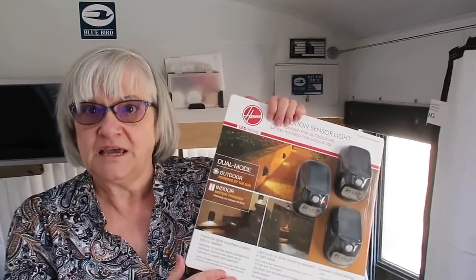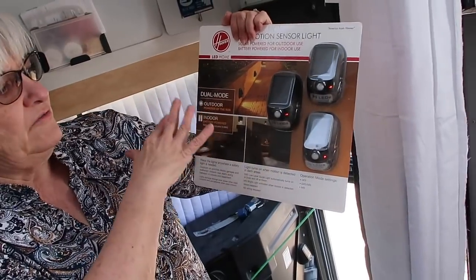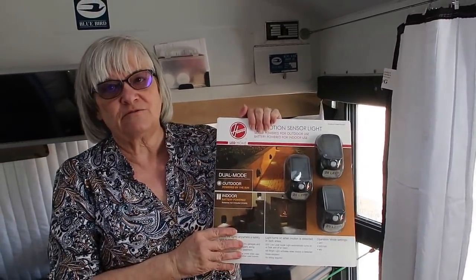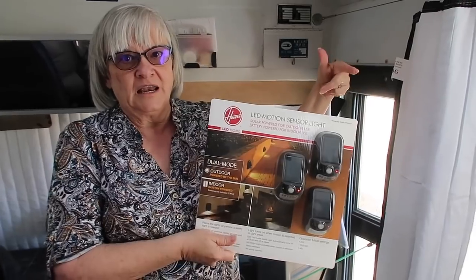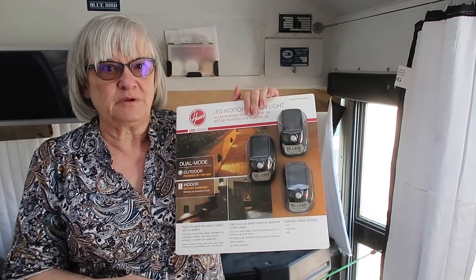We bought these at Sam's Club. I think it was around $20 for three. We love them so much that we bought another set because we figured there's always places we can use them. When we're stopped, we intend to have at least one outside that's motion activated, so that'll be great.